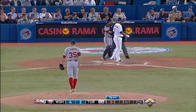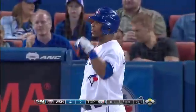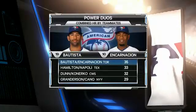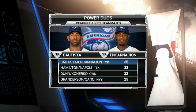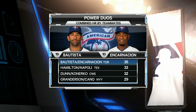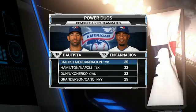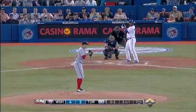Edwin stays back with that breaking ball. A little bigger job, maybe a curveball. Blue Jays lead the American League in power hitters, a pair on the ball club, and you see the likely duo. Best in the American League, Bautista and Encarnacion, 35 home runs between them. So it's very tough to get through the middle of the Blue Jay lineup.